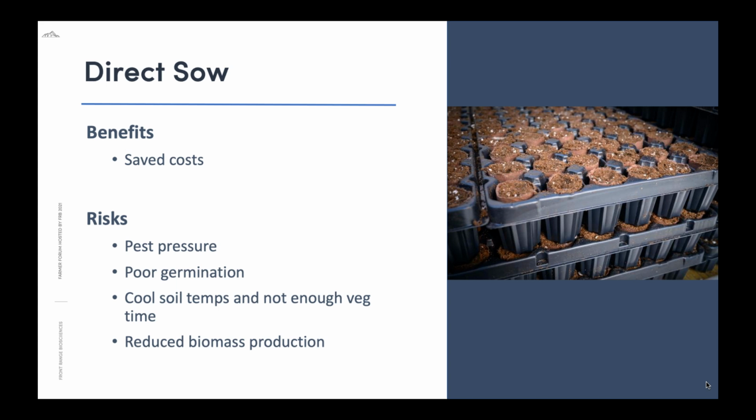Poor germination is another issue. If you look at seed density recommendations in our catalogs, we recommend anywhere from 1,700 to 2,500 plants per acre. And if you only seed 2,500 plants and then experience an issue with germination, you're not going to have the stand counts that are recommended for appropriate spacing and appropriate numbers per acre. And so poor germination is another consideration.